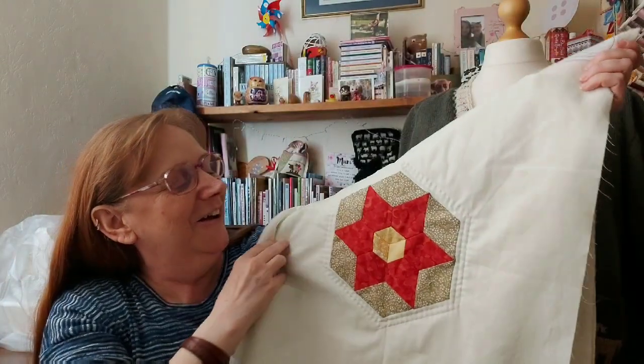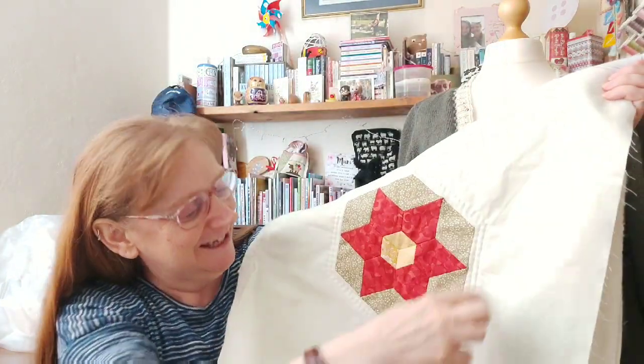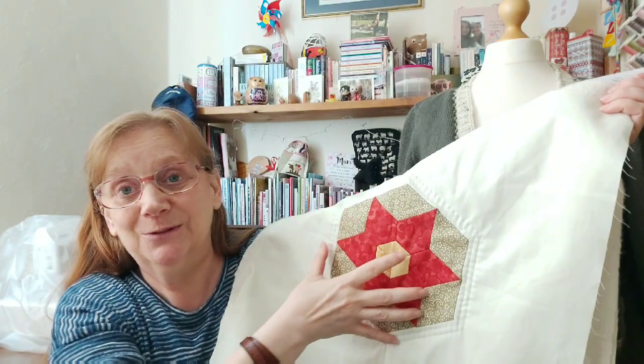I did these two lines round here just to see what it was like, and I was up here in my workroom going, look, you've got so many other things to do, please stop, because otherwise I would have just carried on. It was just a pleasure to quilt, it really was. And I will quickly let you know what threads I used for this.